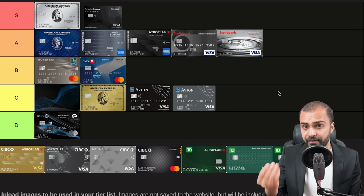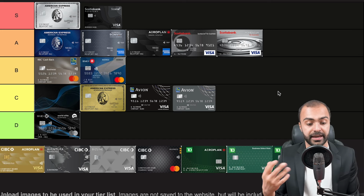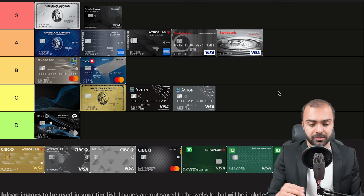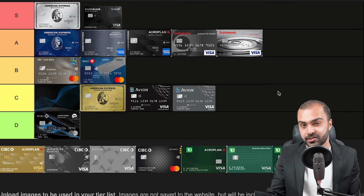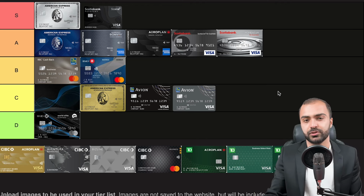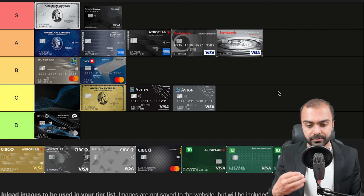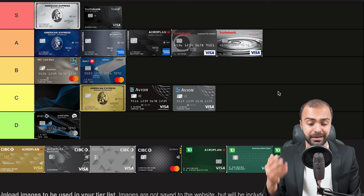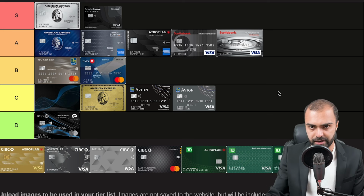And it gets you 1.5 points on everything else. Now, again, I've looked into this. The BMO points are quoted by a number of different sources to be worth about 0.66 cents per point. So you're essentially getting 3% value back on those categories, which was gas, office supplies, stuff like that. And basically 1% value back on everything else.